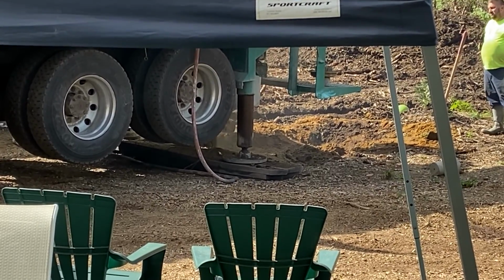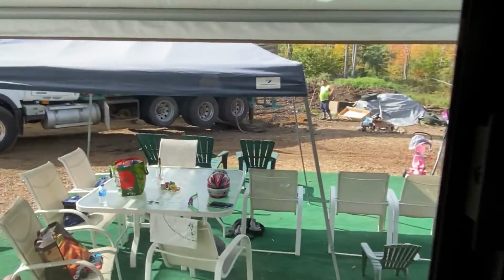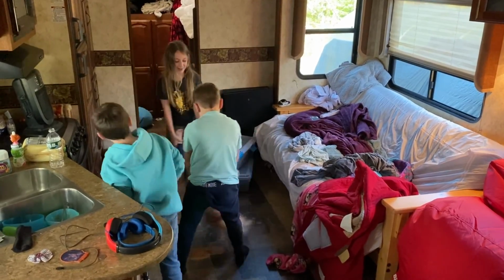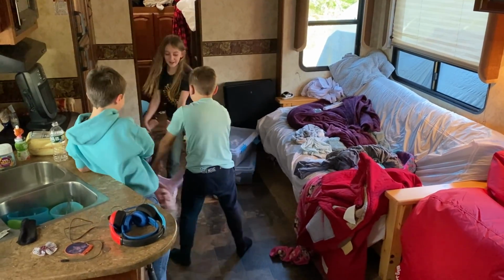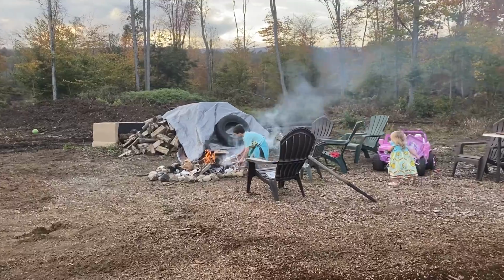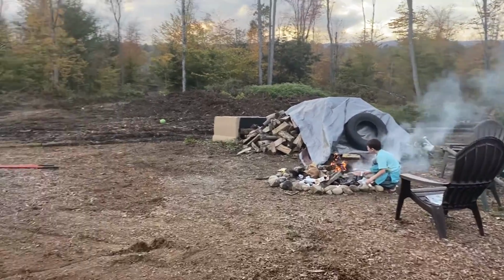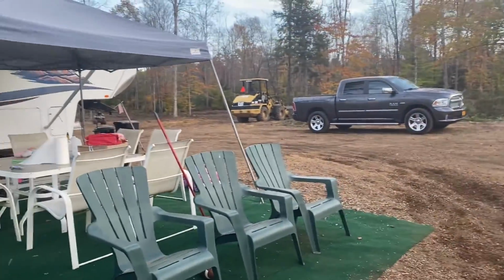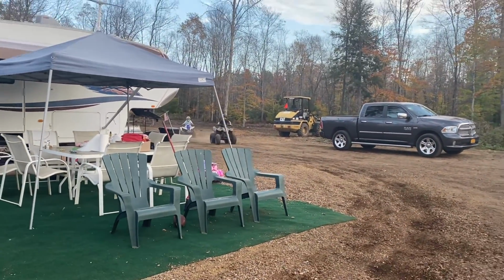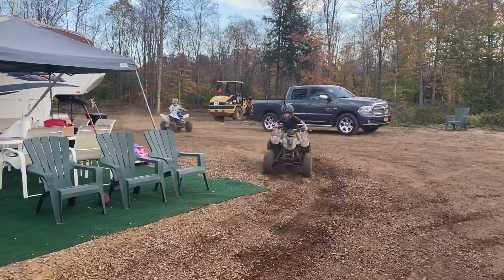That's so cool. I'm gonna fly out the window. Presto's got a fire going. Matthew and Maddox are riding. Enjoying the day.